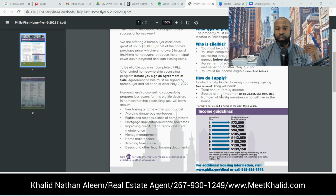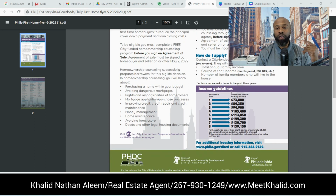Okay. And they will need your total annual family income. So here are the income guidelines. All right, so what are the income guidelines? If it's a household size of one, the maximum amount for the family income is $73,800.